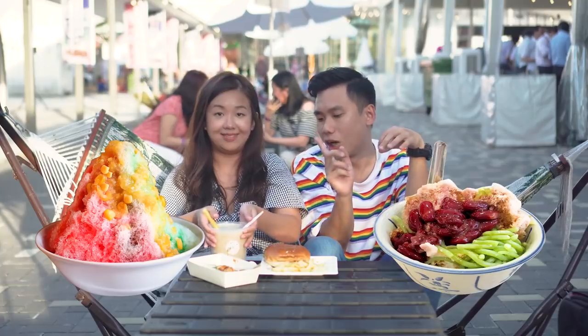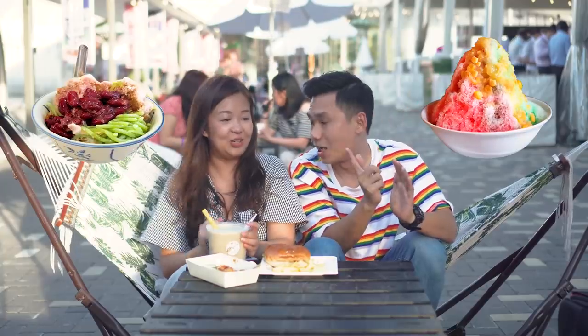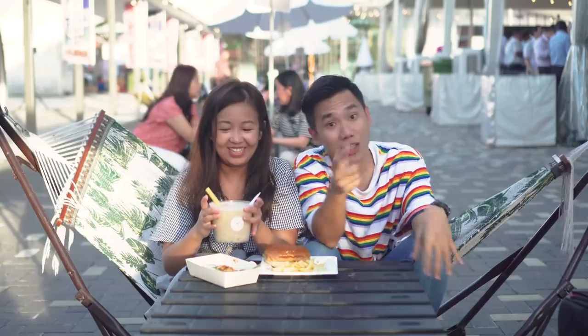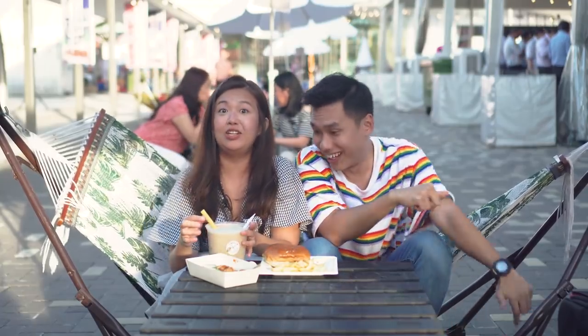Are you a fan of chendol? I am. Chendol or ice kacang? One, two, three. Chendol. Ice kacang. Oh my god! Get off this hot hammock! You get out! Chendol or ice kacang? Leave it in the comments below.